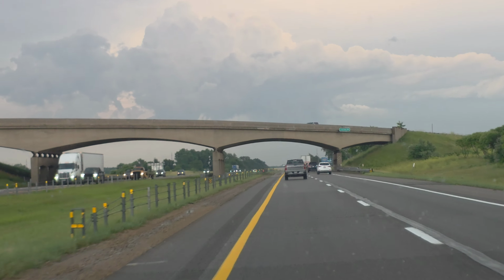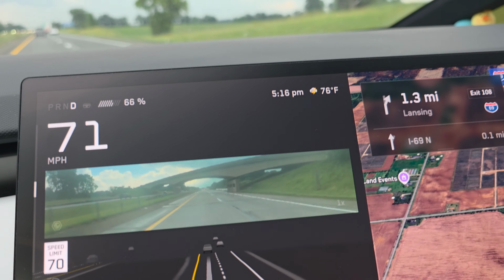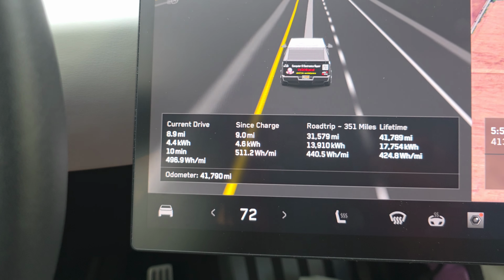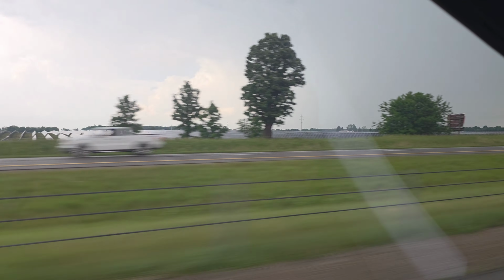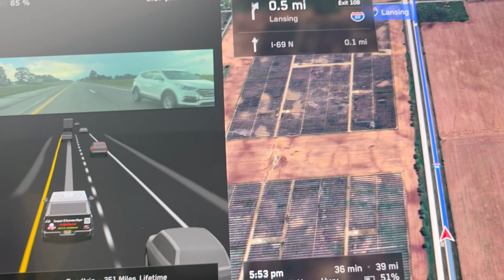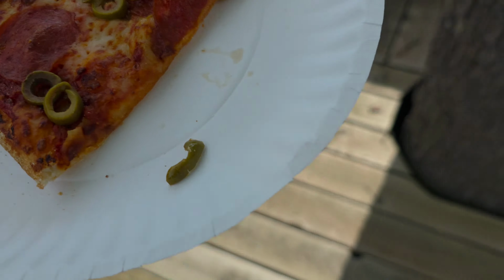Here we go. We're at 66%, 5:16 p.m., 76 degrees Fahrenheit, and so far close to 500 watt-hours per mile. In 1 mile, this will arrive at 51%. There's another really big solar farm over there. Look at that. What the, look at all that solar over there. At our next stop, we got some pizza. Yeah.